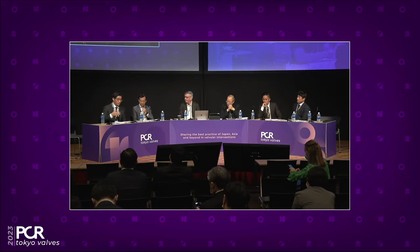And we have seen in our two cases where both operators took the time to deploy the valve. There was no rush during it. Maybe you can just try to highlight, because people are often saying this is just another self-expanding technology. What is the difference between this platform and an Evolut platform, for the steps you're doing during valve deployment? Okay, this is my private opinion.